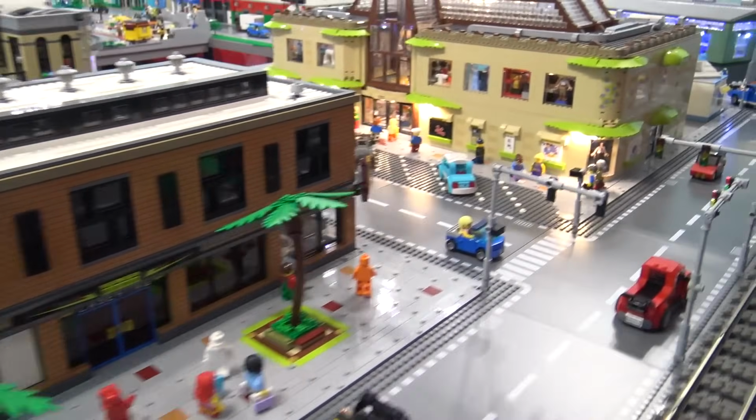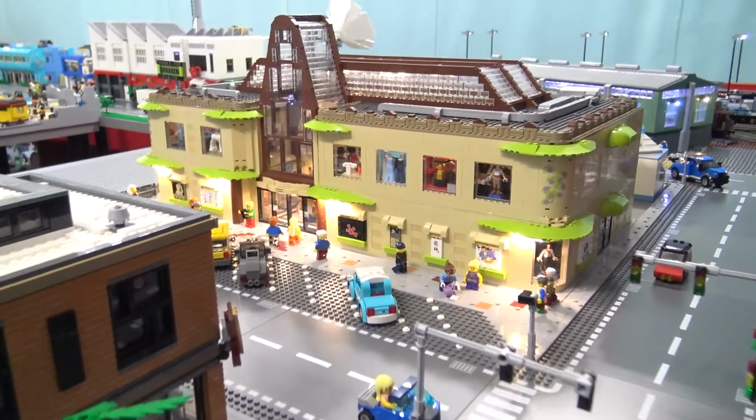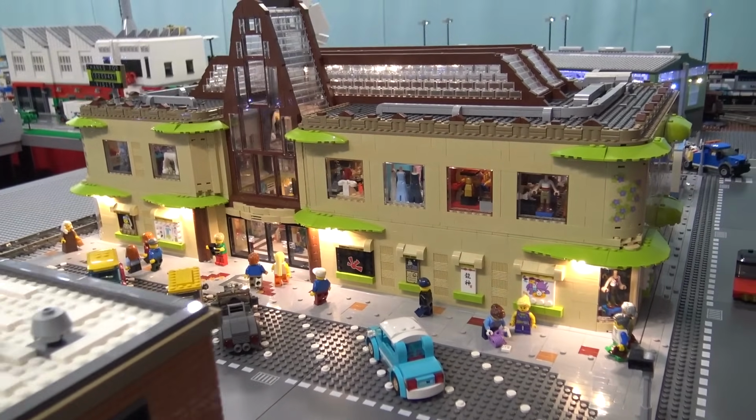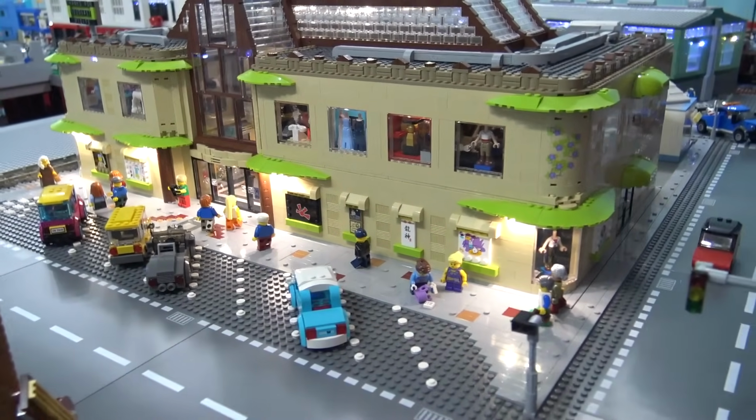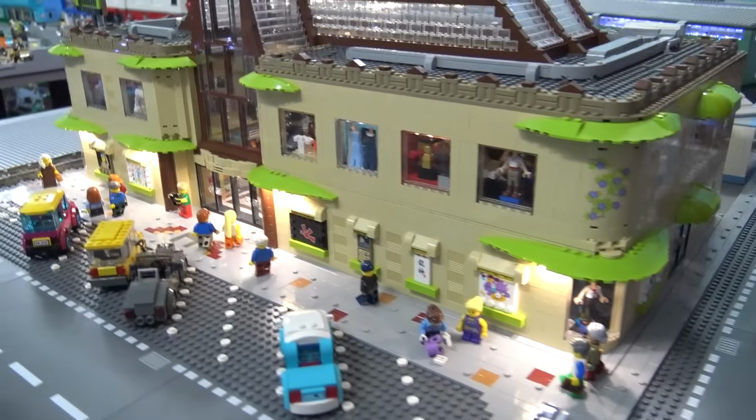There was a time when we took pictures and had to wait to get the film developed. No, there wasn't. What are you talking about? Jeez.